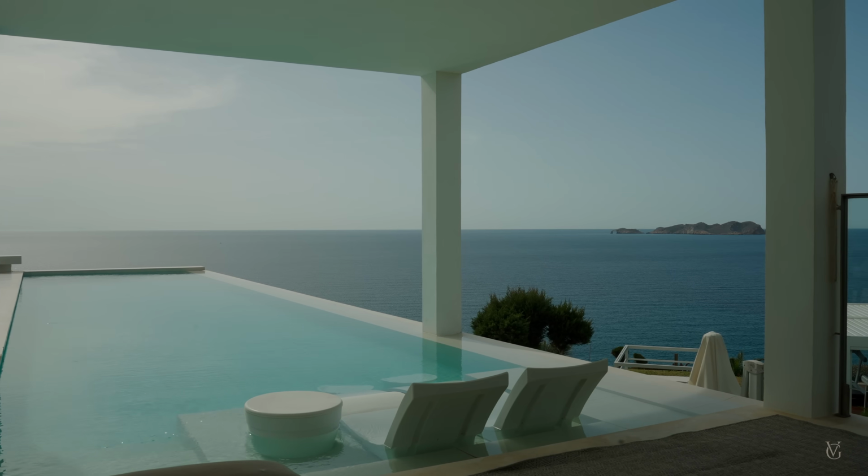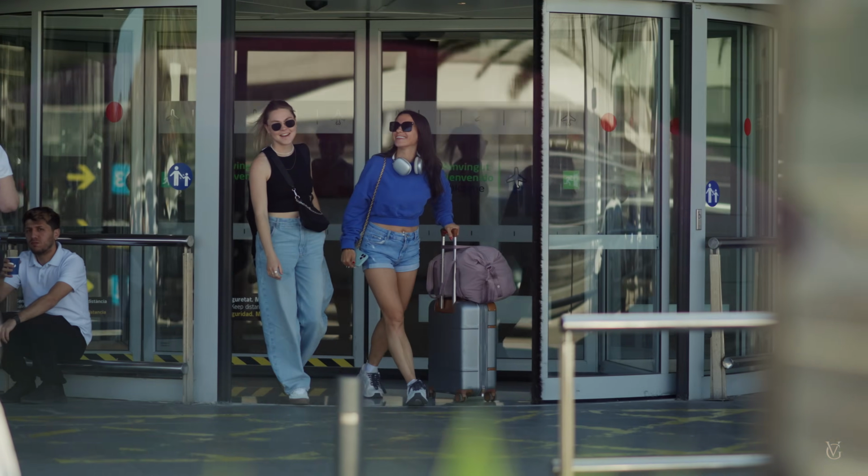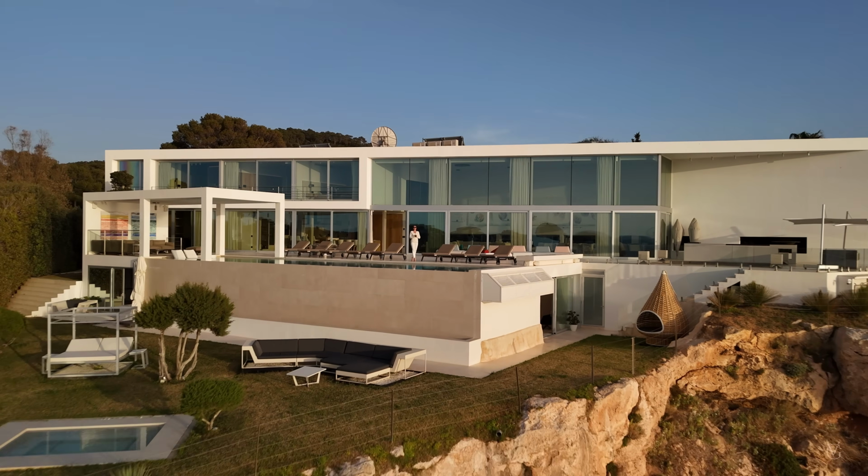Designed by Bruno Epicrum and listed by our lovely friends, the Realtors Madrid, with the asking price of 16.5 million euros. Without a doubt, the most breathtaking place I have ever seen, and for this reason we flew all the way to Ibiza to tour this home. And now, let's begin.